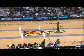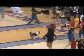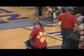Make some noise for these boys. Come on, boys, nice and clean. Bringing it home is a little Zima princess. And Feister. Give it up for these flyball teams, ladies and gentlemen.